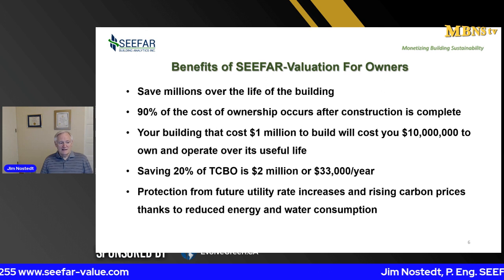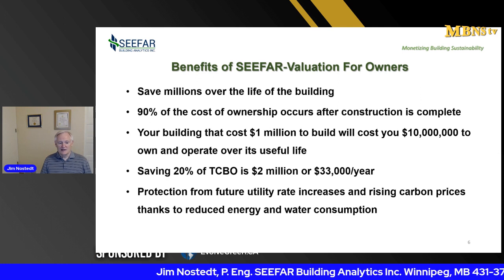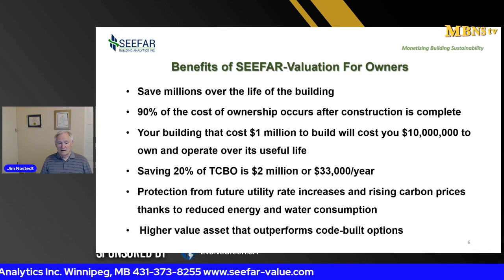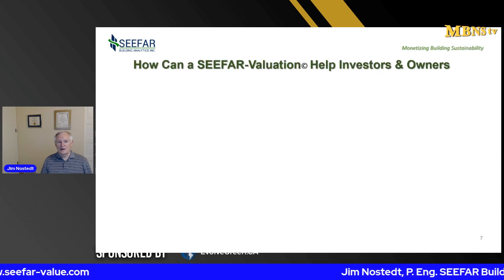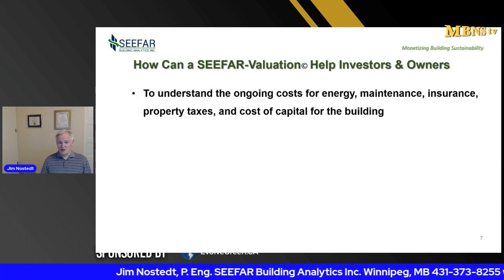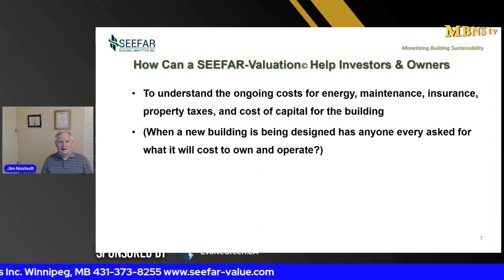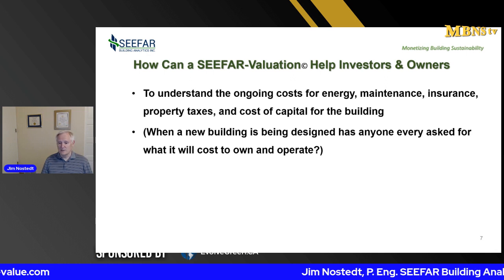And what does that do? It protects you from future utility rate increases, rising carbon tax, and it reduces your energy and water consumption. And you have a higher asset value with that home or building that outperforms code-built buildings. So how can the Cfar valuation help owners and investors? Well, first of all, to understand what your costs are for all those things, because most people don't. I always ask the designers that I talk to, when you're building a new building, has anyone ever asked you what it costs to own and operate these buildings?